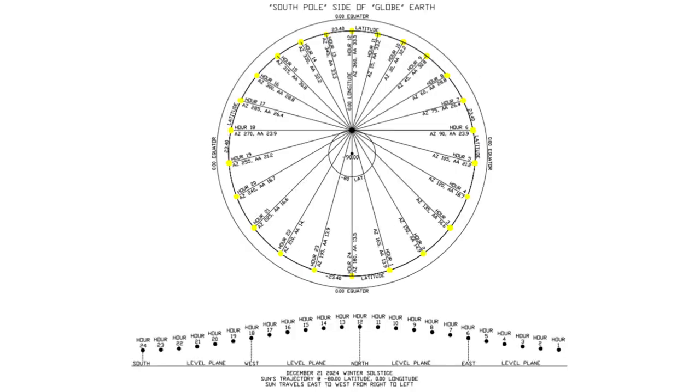The December 21st winter solstice navigational data at minus 80 degrees latitude is shown on the globe Earth, which is exactly the same as the circular level plane Earth. The sun is circling counterclockwise, but is the "actual sun" due to the heliocentric model, and is caused by the Earth being a sphere, where the equator is causing the "mirroring" and not the crystalline firmament. The sun's trajectory is exactly the same as on the circular level plane Earth, with the sun traveling east to west from right to left.